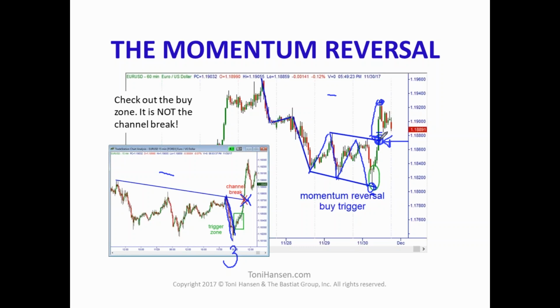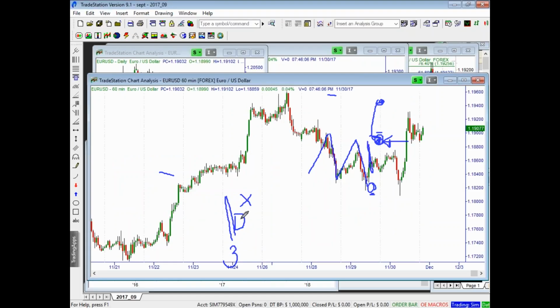Whereas with adjusted entries, you would take this pullback here and actually take the channel break from that pullback. And there's additional entry triggers within this level here if you missed that first entry. So let me actually show you that.